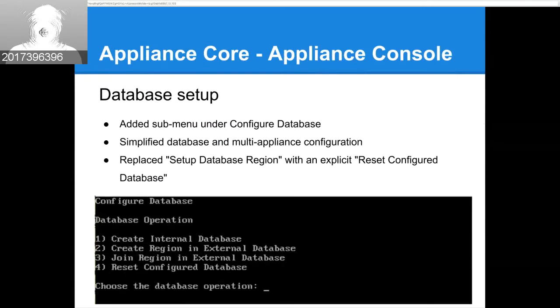And also, the old setup database region was renamed to reset configure database, because that's ultimately what it does. Hopefully that's much easier for people to use. One caveat too is that I think Nick mentioned to me the other day that in doing this, it changed some of the numbers of where things are. So if people are used to just hitting those numbers, they better take a closer look at it.